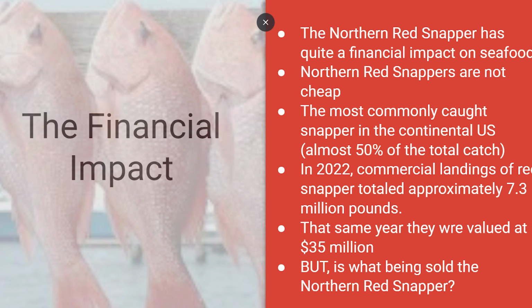As said before, the northern red snapper is the most commonly caught snapper in the continental U.S. In 2022, commercial landings of red snappers totaled approximately 7.3 million pounds. This means the northern red snappers were valued at around $35 million according to the NOAA fishery. But is what is actually being sold the northern red snapper?